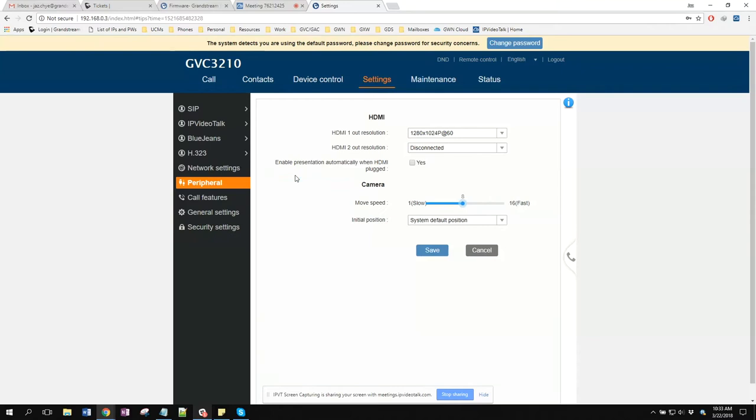Being a 4K conferencing unit, under this tab, you will be able to select the 4K pixel with 24 frames per second for HDMI 1 or HDMI 2 if you are connected. However, please note that when 4K is being used, EPTZ and local recording is not supported. So if you're using 4K on HDMI 1, HDMI 2 will not be 4K too.